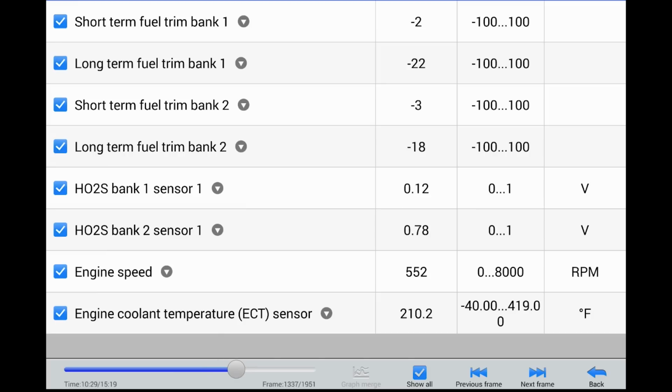Continuing on, let's just jump ahead to the 10-minute mark. So we're at 210 degrees. So the cooling fans are working, right? They must have kicked in, reduced this thing by almost 2 degrees. But look at our long-term fuel trims, -22 and -18. Again, BP fuel in the tank. This thing is running rich right now. The computer is subtracting fuel away from this engine.